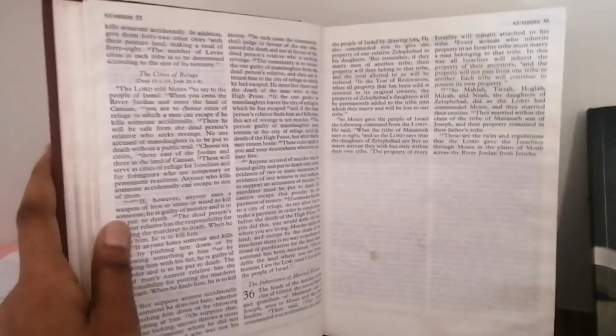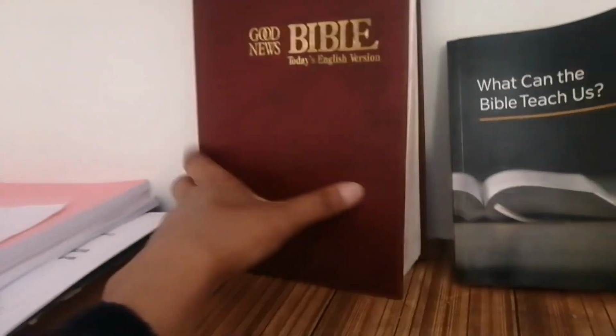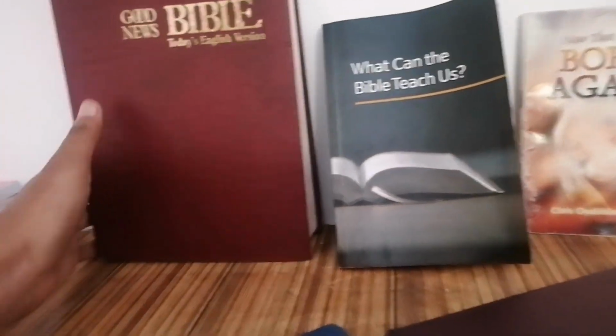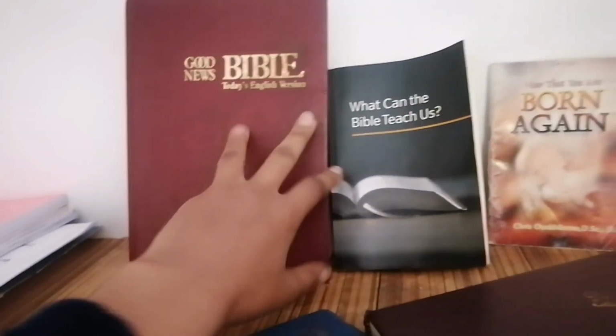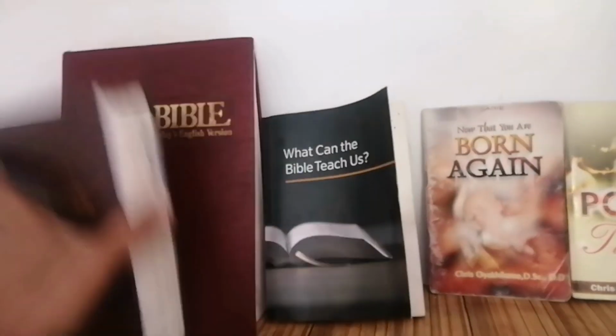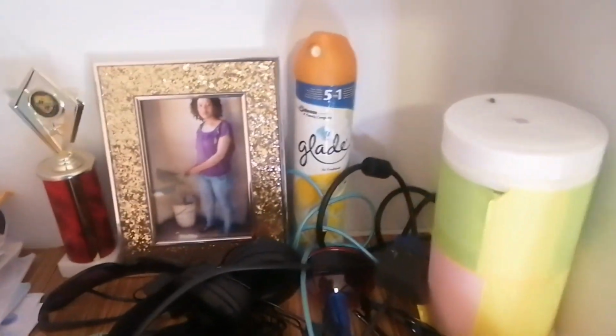He was a man of the word of God. He's actually the one who inspired me to be so committed in church and stuff like that, because he wouldn't miss church service. He would go to church every Sunday. I was inspired. But yeah, guys, this is where I put my stuff. These are my books. Obviously, not everything is in place because I'm unpacking, guys.